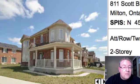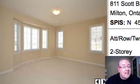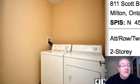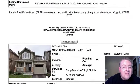Scott Boulevard is a Westgate corner. It's about 17 hundred and change square feet. It's a townhouse, an end unit, and it's got a nice floor plan. I think the finishes look good. It's always harder to sell a vacant house, and it's been out for a little while. I believe this one's probably right across from the school. 424.9 might be a little high on this one.